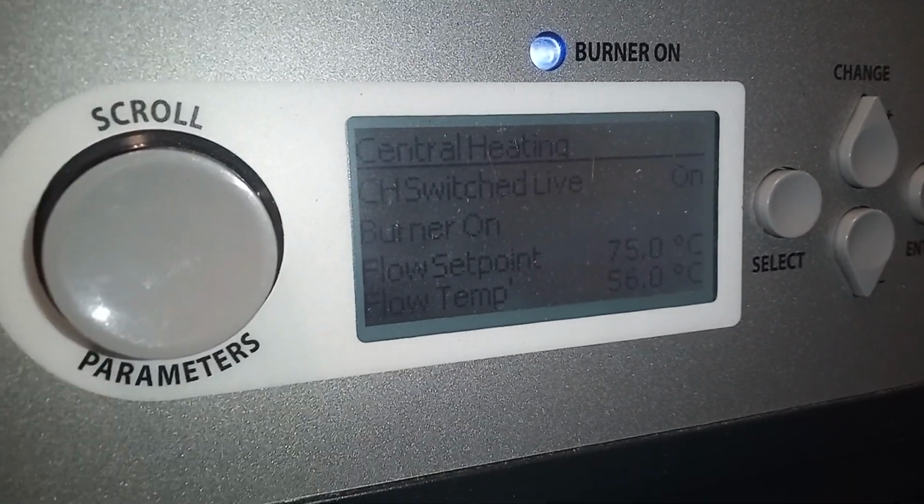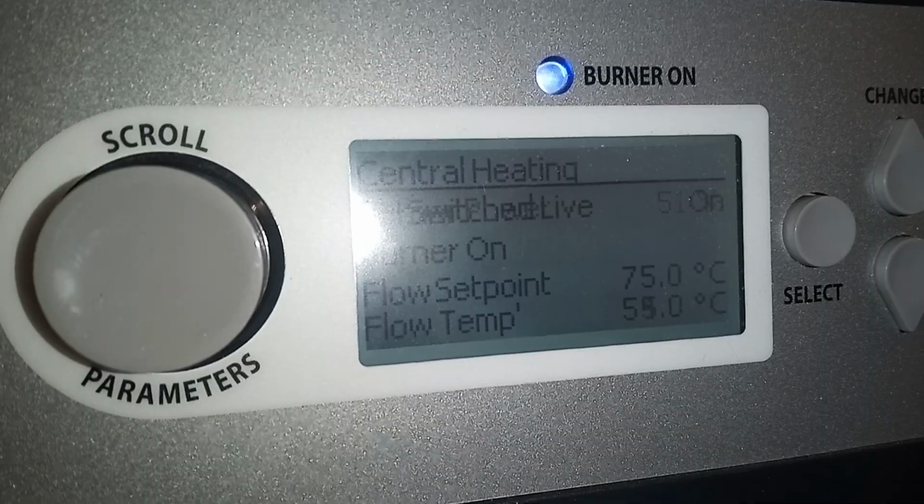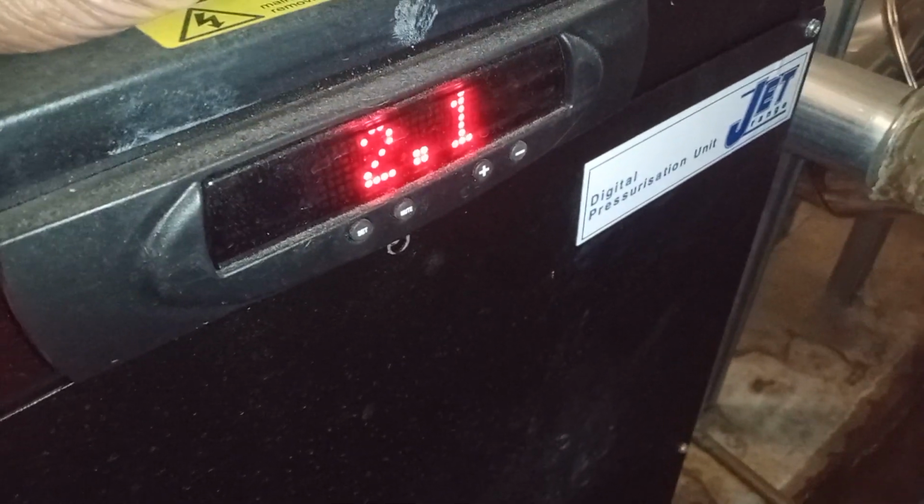They're working their way up now in temperature. Here's my other boiler working its way up in temperature as well. You can see the flow temperature is 54 Celsius. I noticed that there's some water behind the boilers. I'm going to try and trace where it's from. I'm not sure if it's coming from the pressure relief valves behind the boiler or if they're from a different leak. Our pressurization unit is on 2.2.